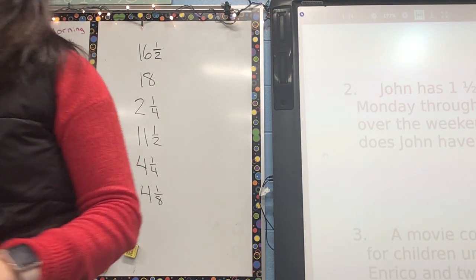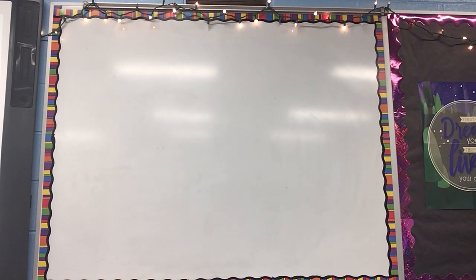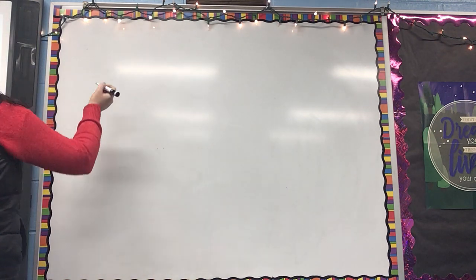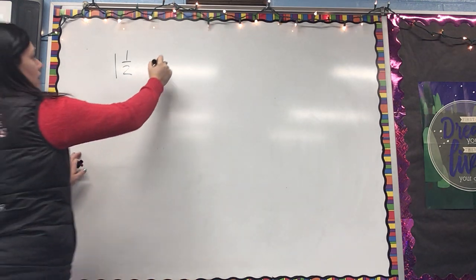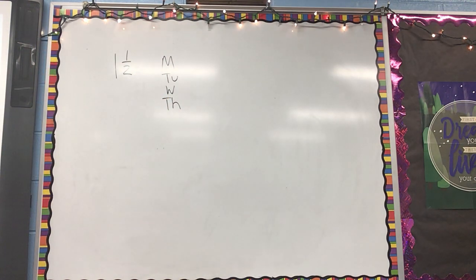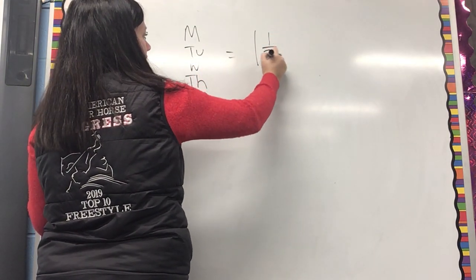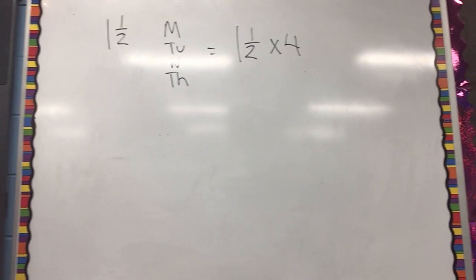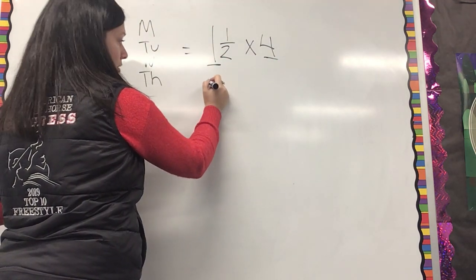Ladies and gentlemen, I like this math problem because when they give us halves, always try and find shortcuts. Remember, when they're talking about maybe 1/4, you can think about quarters because there's 4 quarters in a dollar. All right. So John has 1.5 hours Monday through Thursday. So Monday, Tuesday, Wednesday, and Thursday. How many days is that? 4. So I have my equation, my first one is going to be 1 1/2 times 4. Ladies and gentlemen, you don't need to multiply here. Here's your trick. Watch. How many times 4? So how many times do I have the whole number 1? 4. So that would be a total of 4, right?